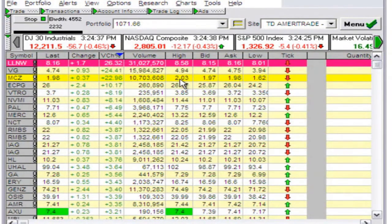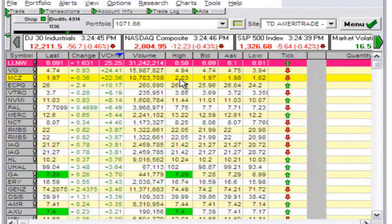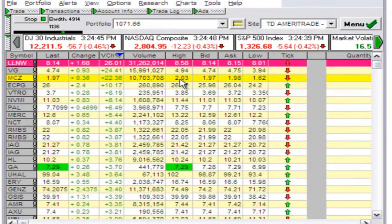I was expecting it to do something if it followed through with a breakout. You never really know. And guys, here's the thing: you don't know, because on the same day I had one other pick, and the other pick hasn't done much. So you never really know.